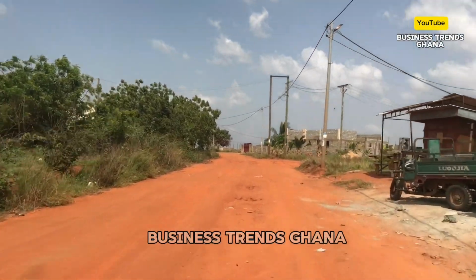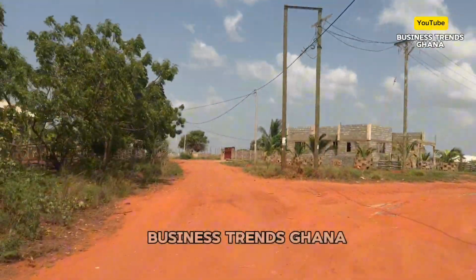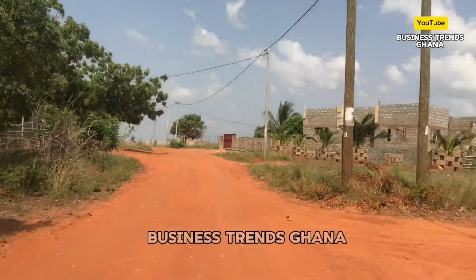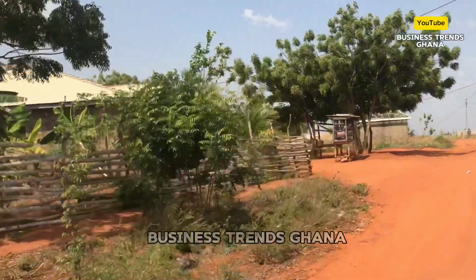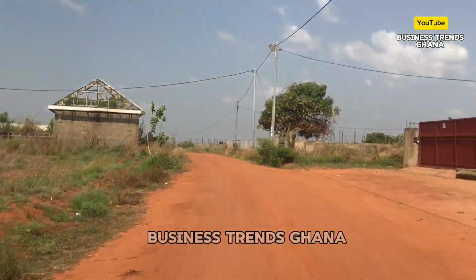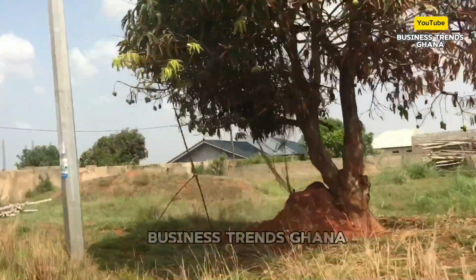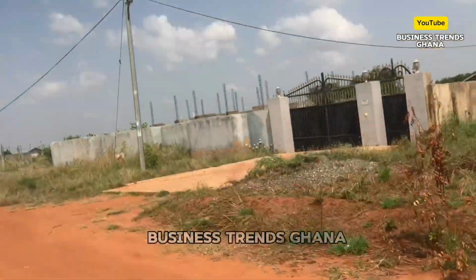There's kind of like a block factory at your right. You can see the guys working hard. Other than that, you get to see the houses that are right in front of you. Notwithstanding, it's quite inspiring to see how greenish the environs are and the kind of buildings that are at the edges of the road. And I want you to always use this video as your map to the location.